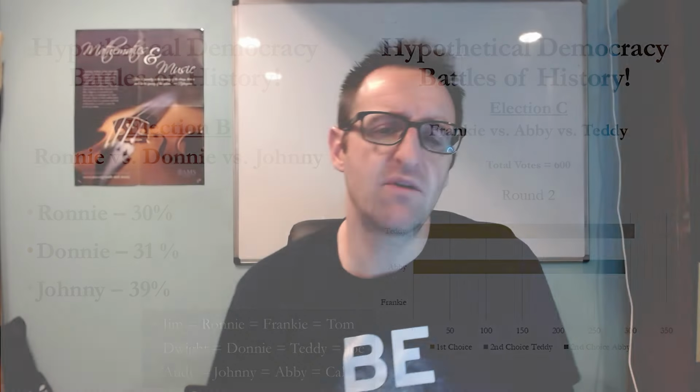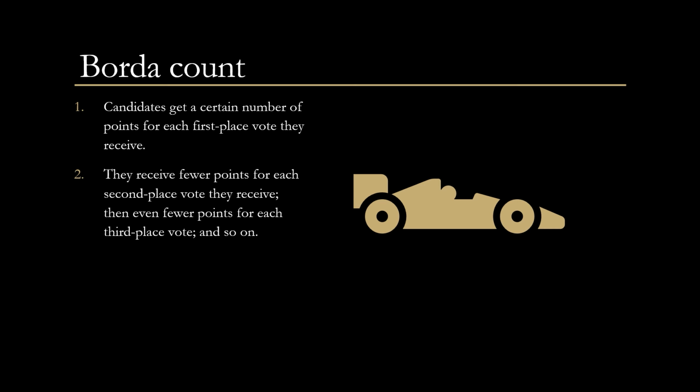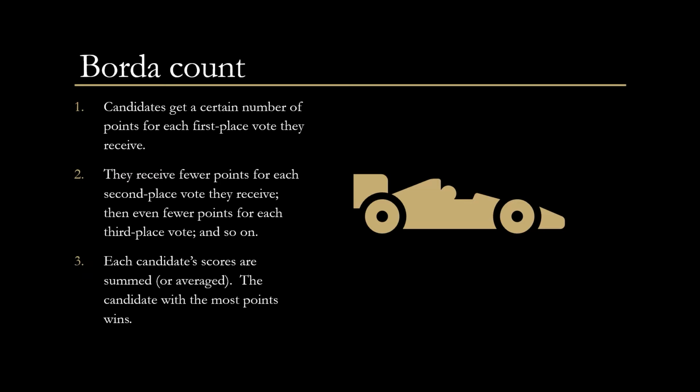Now let's interpret the preference profile again, this time using another ranked choice voting method called the Borda count. In this method, each candidate gains a certain number of points from each first choice vote they receive, and then a smaller number of points for second choice votes, followed by an even smaller number of points for a third choice vote, and so on. Then the candidate with the largest total points is elected the winner.